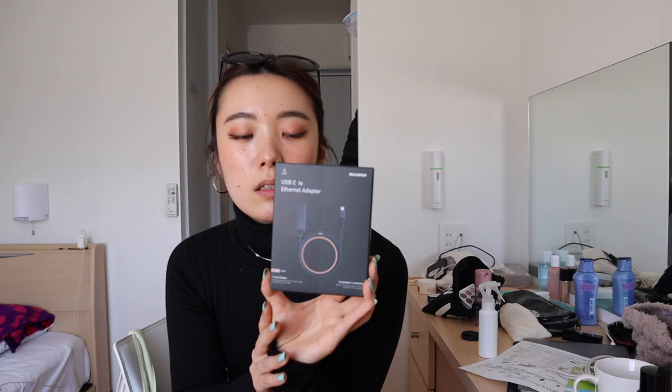I'm back in my room and I ordered this adapter thing because the Wi-Fi here really sucks. I drove for an hour and it was fun, but the teacher said I was too nervous, so I was so focused when I drove. Like, I'm so tired. I want to drive effortlessly and safely. That's all I want.